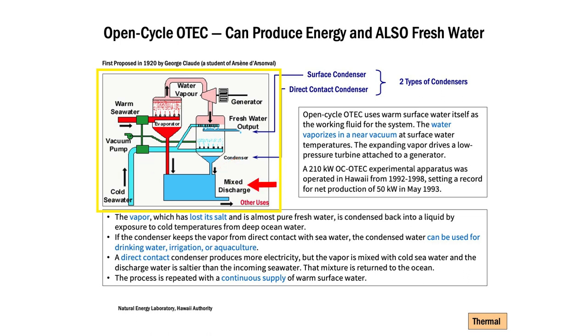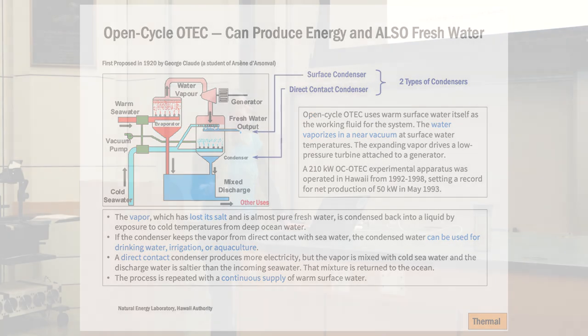So you do have to discharge that super salty water somewhere where hopefully it's not impacting the habitat or the environment. But it does produce fresh water. And so this is an advantage of this kind of system.